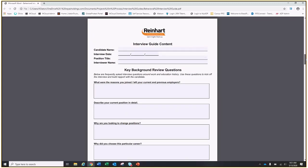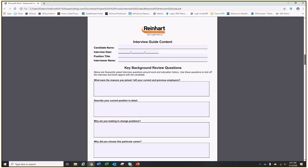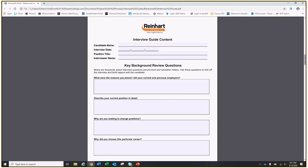Page 1 of the interview guide is structured, but I think that you can ask some of these questions in different ways. I don't think that you necessarily sit down and read these off and have that robotic feel. I can tell you from my own experience, when I open up a conversation, I always tell the candidate, hey, I want you to tell me your story.